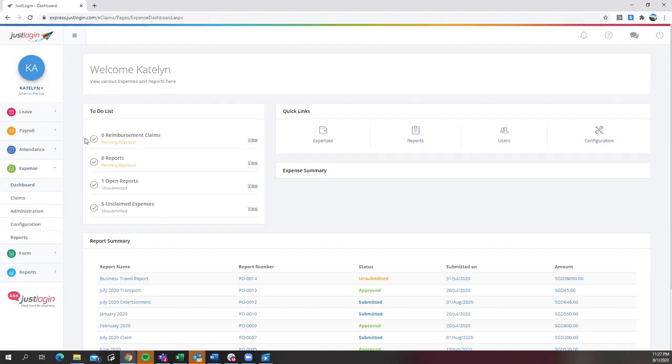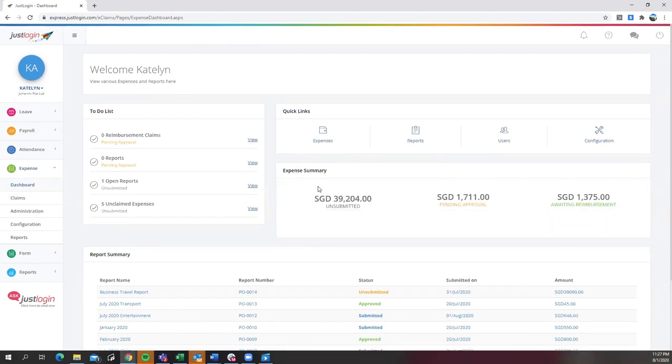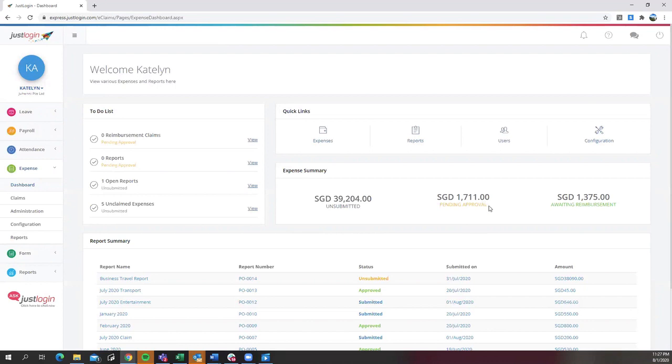Welcome to Just Expense dashboard. On the left-hand side, you'll see the menu bar. Users and approving officers can see the dashboard and claims, while administrators can see admin, configuration, and reports. If you're an approving officer, you can see how many claims are pending your approval, while users can view how many unsubmitted reports they have.